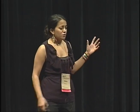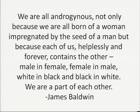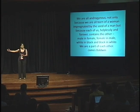And so this quote by James Baldwin really speaks to Professor Wolverton's idea that to be earth sustainable, you have to be soul sustainable. I think it speaks true in this quote that we are all each other. We have male and female and male, black and white and black. And as much as I would love to say that I am not a part of Ghana, it's very easy for me to sterilize myself in this moment and say that I'm not connected to the work I'm doing. I mean, it's 1,000 miles away.